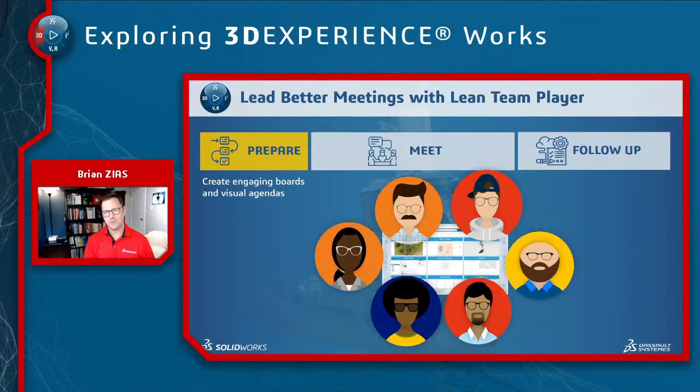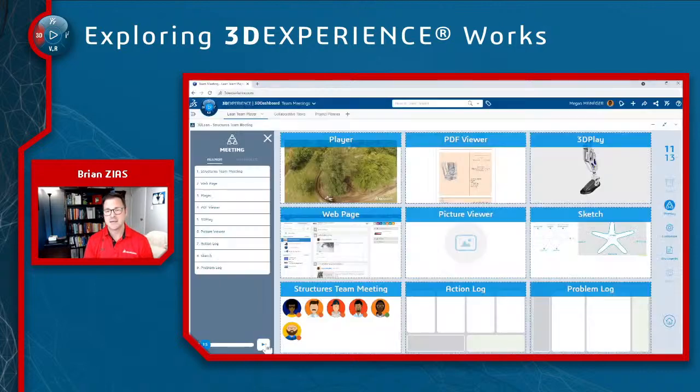And really, why do we bring this diverse group together? Because we want everyone's input. Everyone's going to have a different lens when it comes to solving or trying to determine the root cause or the next steps. So the most important thing, like we talked about, is I don't just want Eric Engineer talking about it, because it's like a design brainstorm. I want everyone's contribution. So let's see how Lean Team Player can enable that.